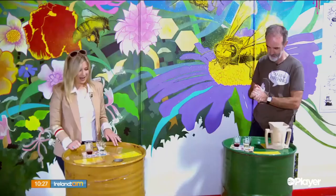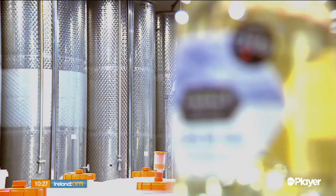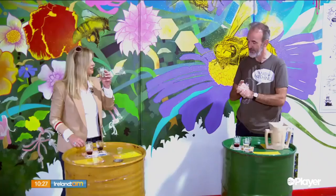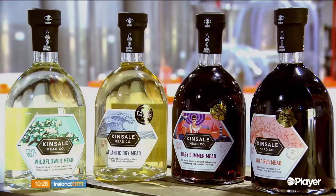And then we're going to finish up with the Atlantic dry mead. So the Atlantic dry mead was the first mead we made, and this is made with Spanish orange blossom honey. This is an unusual taste. Yeah, there's almost a eucalyptus-y, slightly medicinal kick to it.